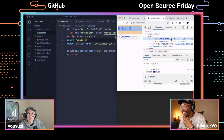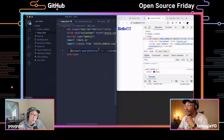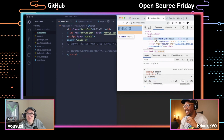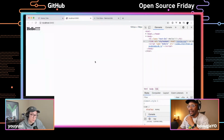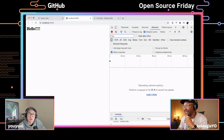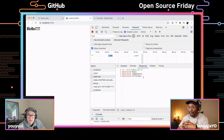Wait, it's not actually updating the index.html. Oh, because I'm actually overriding it here. Okay, got it. So now text-3XL still isn't really working. So style.css. Another thing I want to showcase here is debugging with something like Vite. Because we don't concatenate everything, the easiest way to debug is just looking at the network tab, because every module is an individual request here. So I'm just going to look at this, and it's not really doing anything.